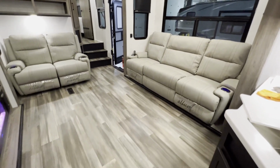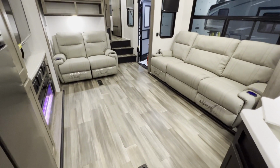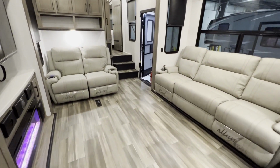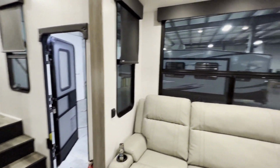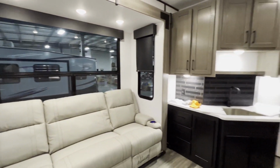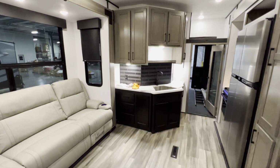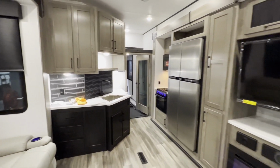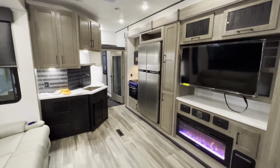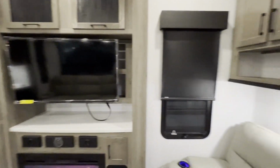But look at all the space down here in the middle. You don't see that in a lot of toy haulers. You don't see that in a lot of campers in general. Usually it's gunked up with an island, or they just kind of clutter it because there's a limited amount of space in campers. Show it to you from this side. I just love that. I think that looks awesome. It looks good. It's functional. It's really everything that you'd want. Loving this thing.